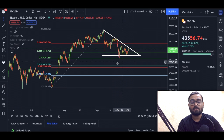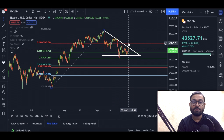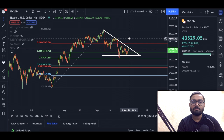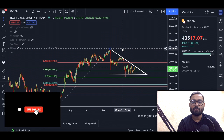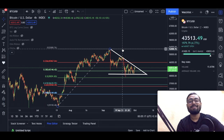Now this only holds true if we break to the downside. Okay, if we are breaking to the upside, then of course our resistance could be at around the 23.6%, which is the $46,000 mark approximately, and then finally we can head over to the $53,000 mark, breaking above which will give us a new pattern and it will establish the fact that Bitcoin has made a new higher high, which will be extremely important for the bull run to continue.